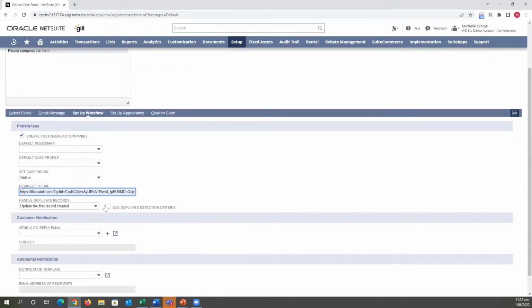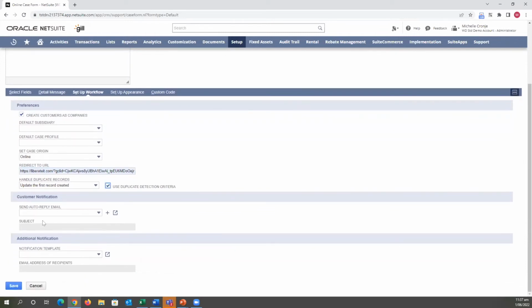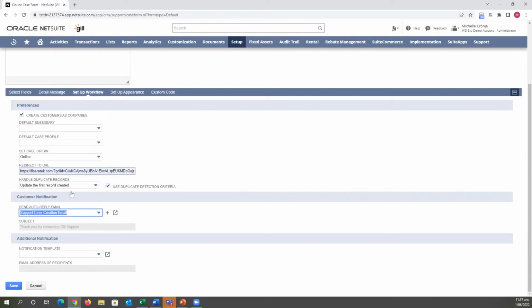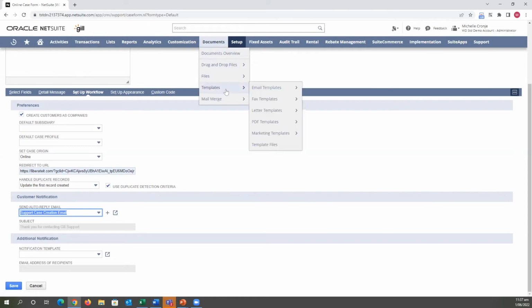How do you want to set up your duplicate detection? So I'm going to say, please use duplicate detection. And then you can also send an auto reply. So I've already set up a support case creation email template. You can set that up by navigating through to documents, templates, email templates, new. For more information, just have a look at the help article email templates.